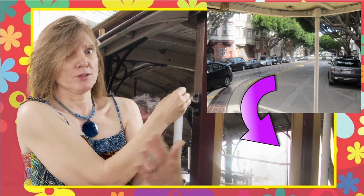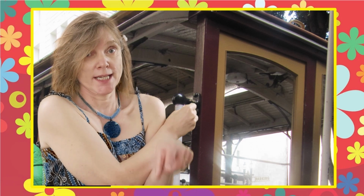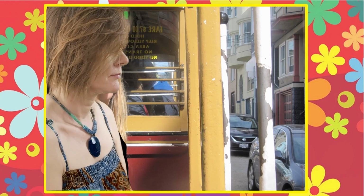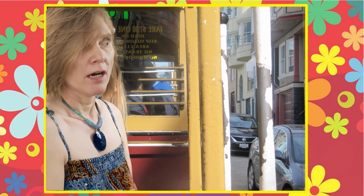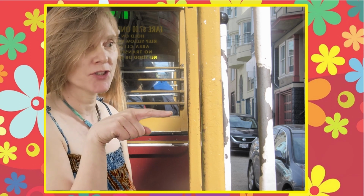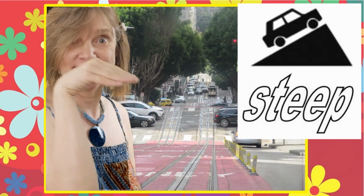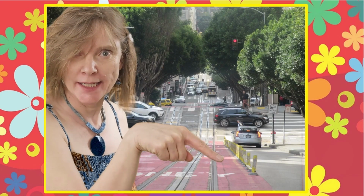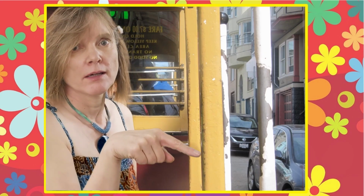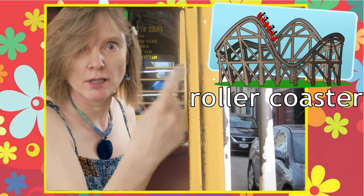Oh, we're going round a corner. I think I am going to sit down. This is better. Oh my gosh. Do you see that slope? Do you see how steep it is? Do you think we are going to go down there? No. I hope the brakes work. It's like being on a roller coaster.